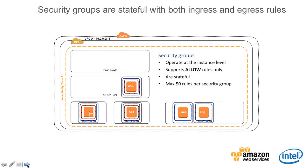Now, security groups operate at the instance level. This is very important because it's very different to how you would traditionally build a network. If you had 2 web servers sitting in 10.0.2 in a traditional network, they would be able to talk to each other on whatever port they like because they are sitting next to each other in the subnet. They do not have to traverse a firewall.